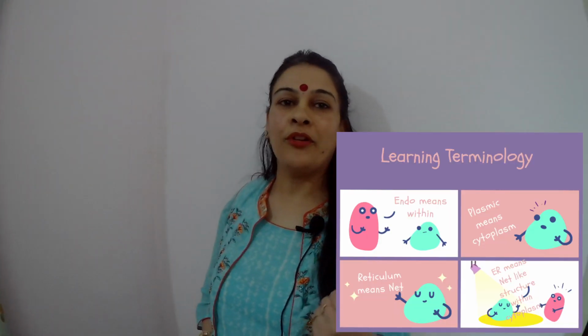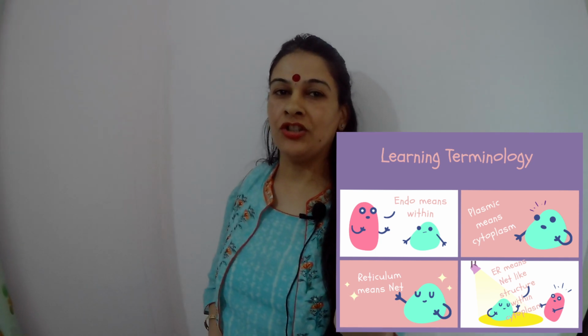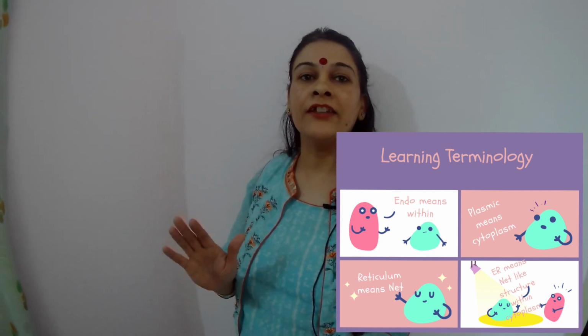Now the third important point is learning terminology. If you want to understand biology, you need to familiarize yourself with different terms. Break down the complex words to identify their root.